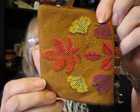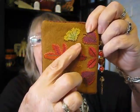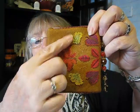Now, when I was talking about the way Jody designed this, and she said she had the shadows on there, you see it more here. There's a darker brown on this edge, and this edge, and this edge, and they're not the same on both of them.